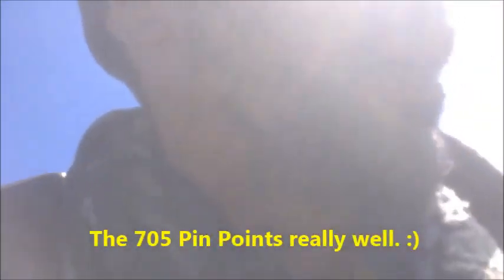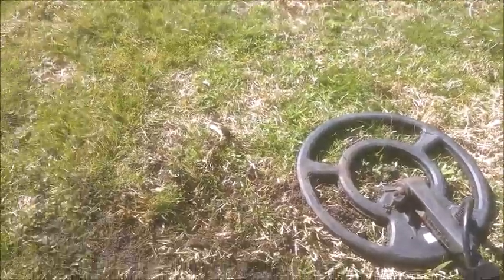In the hole properly, wouldn't it? And I don't have a pinpointer. You know what, I don't need the extra expense. I find coins good enough. I don't make a hell of a mess when I'm doing this. I mean, look at that, the hole's filled in. You wouldn't even know I've been here, you know. So that's it. Bye for now.